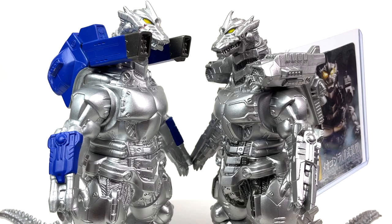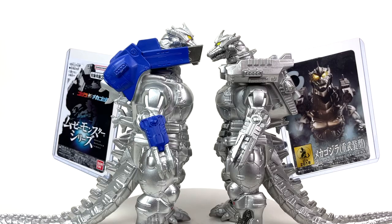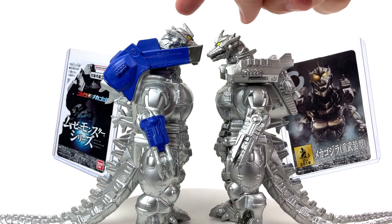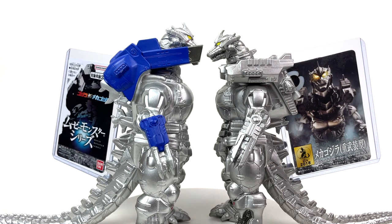But another major difference between these two will actually be in the size. Nothing crazy, though. 2022 Kiryu is going to be a little bit taller than 2003 Kiryu, and I think this is also the representation of something that happened between the two suits as well. Most of this guy's height, I do believe, is coming from his neck. Just the fact that something like that is present in a vinyl figure from Bandai is kinda nuts.